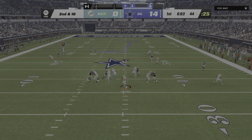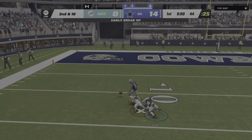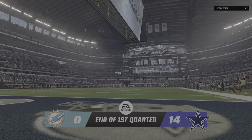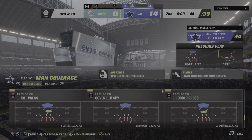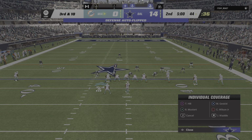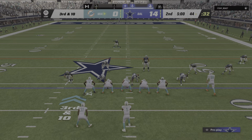To throw once more on second and 10. Tua, and going deep for Hill. And that will fall incomplete. Oh, they took a shot there on what will turn out to be the final play. So now third and 10. They had the big play to start the drive, but two incompletions since.